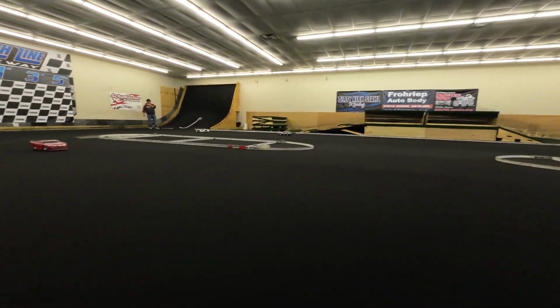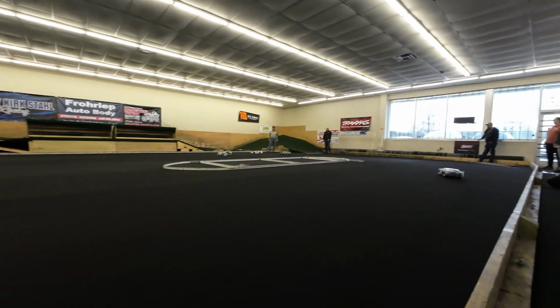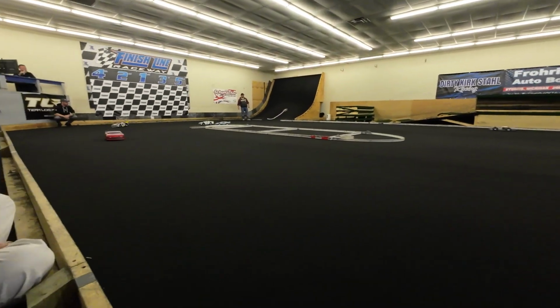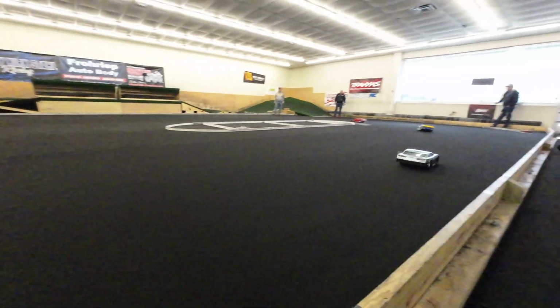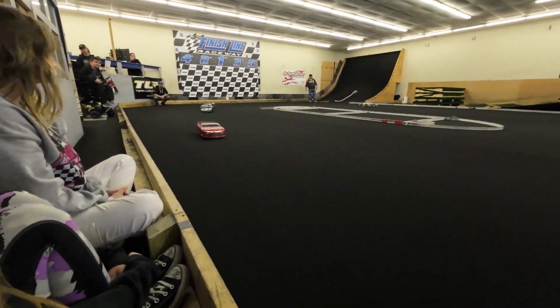Zane still leading right now. Actually, Rich out front now. Nope, I'm sorry. Zane is in second. Rich, Zane right behind him in the 2. Zane making the pass. Clear one in the 3. So I think that put Zane right back out in front.